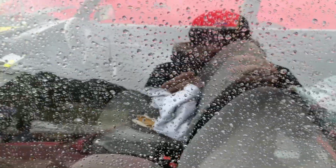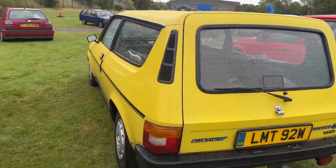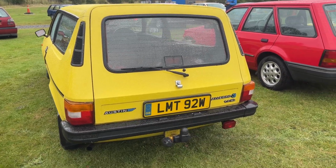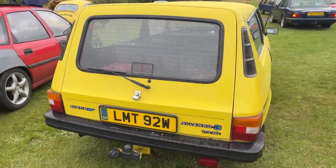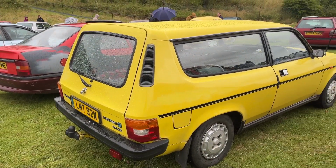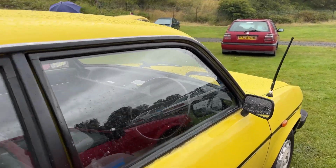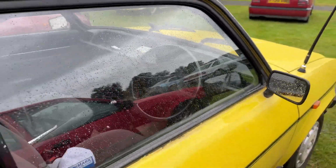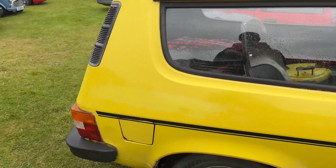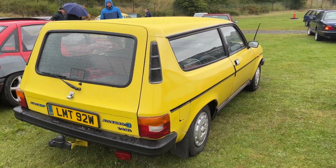Poverty spec model with no headrests, 4-speed gearbox. I reckon it probably will be a 1300. Yep, 1300 HL with a tow bar. Fascinating styling though. And definitely the most hated styling of all Allegros, I would say. But as always, I do quite like them. Get that later steering wheel in these as well. Yeah, interesting motor. Big black pinstripe running along the side. So what do we think? Series 3 Allegro Estate. Would you buy one?